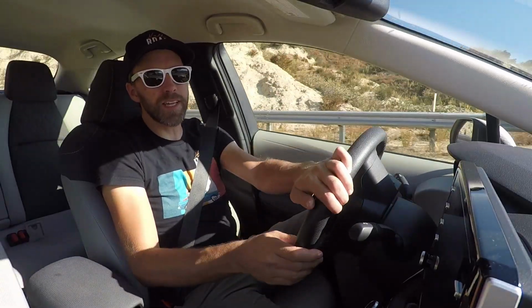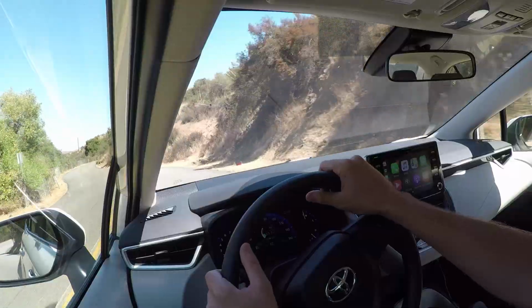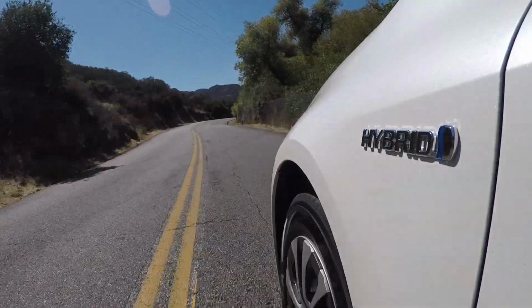I really have no idea how well this Corolla Hybrid will sell, considering it can be found on the same dealer lots as the just as efficient Prius. But if you want a comfortable, inexpensive, easy to drive, easy to live with, insanely efficient sedan, I'm not sure there's anything better out there.